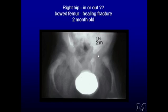The problem here was that when this sonogram was done, the person doing this sonogram was not aware of the plain film findings. And you can see there's a healing fracture, there's a bowing deformity, and then the question is, the hip in or out? And it's a little hard to tell in this radiograph because you don't really know where the femoral head is. If you think it's here, maybe the head is in. Same thing over here. But let's just see.